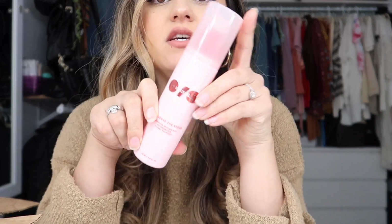So this is what it looks like. It's a nice bubblegum pink. And here's the spray. Let's see how it sprays. Oh, it has a nice fresh scent to it, and it's a pretty nice fine mist. I always use the Morphe setting spray, so I'm trying to branch out. I didn't get it this haul, but I really want to try that Charlotte Tilbury Airbrush Setting Spray.